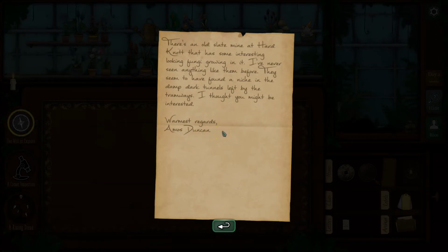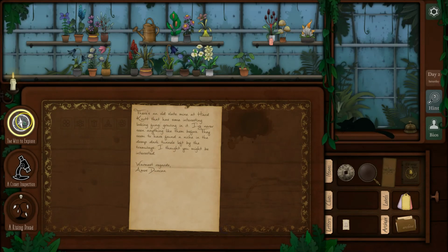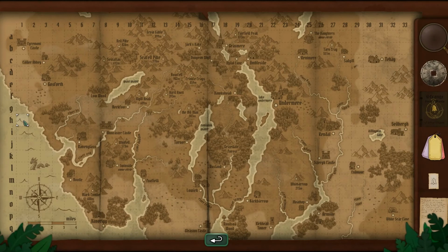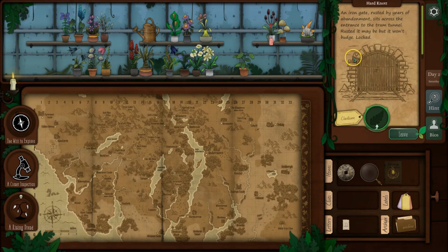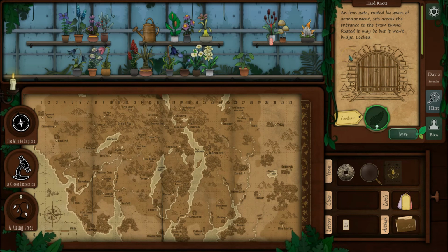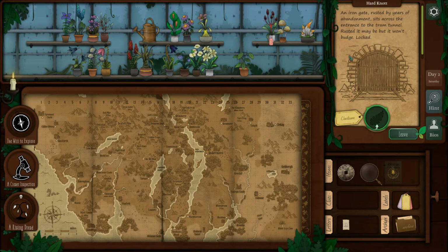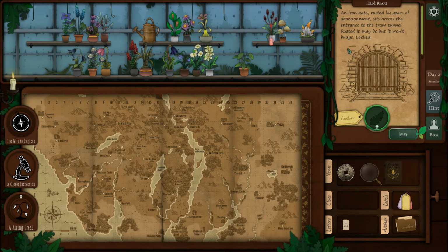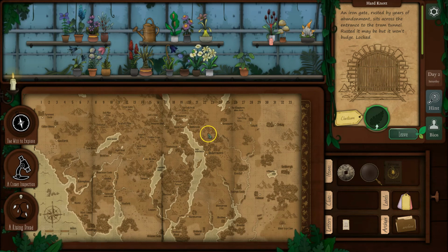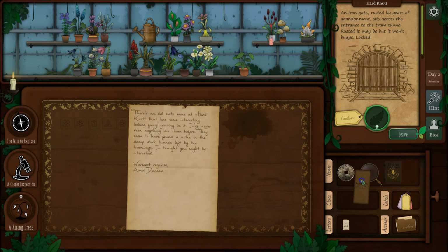Okay, so slate mine at Hard Knot. Let's see if we can find it. I think it's up the top here somewhere. Here we go, look, Hard Knot, let's see. And it says, an iron gate, rusted by years of abandonment, sits across the entrance to the tram tunnel. Rusted it may be, but it won't budge. It's locked. We could use clavilium to unlock it though. So let's see if we have any.